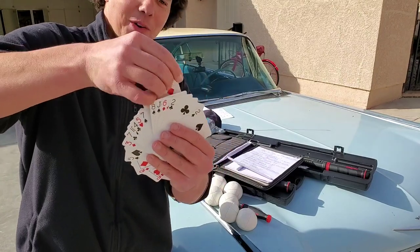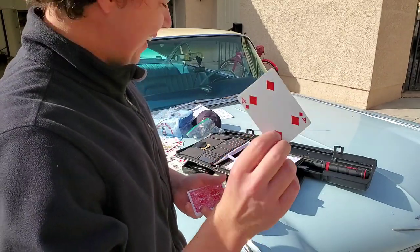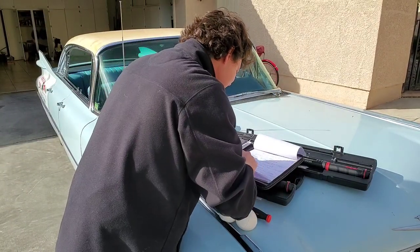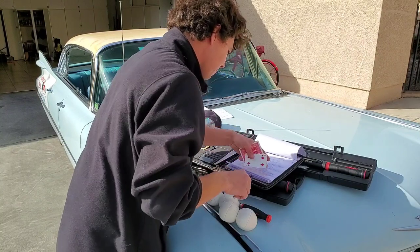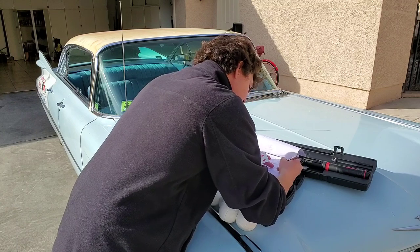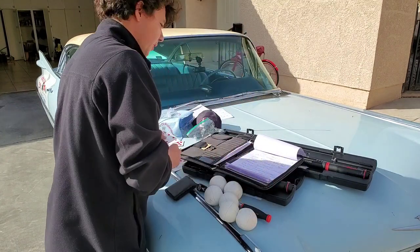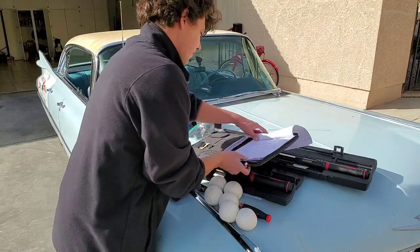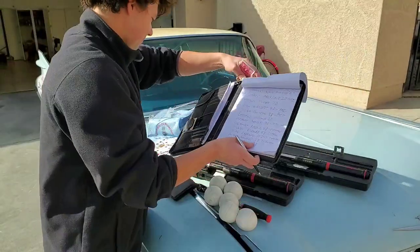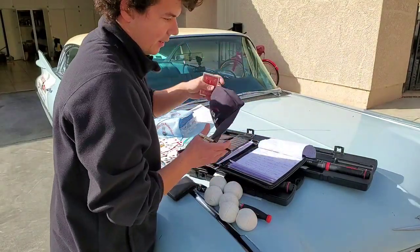Last hat. Woo! It's giving me butterflies. Four of diamonds. Woo! John Garrett. Four of diamonds. Got a hat. SOP hat. Synthetic oil protection. John Garrett. Good man. Thanks, John. All right. I think that was the last hat.